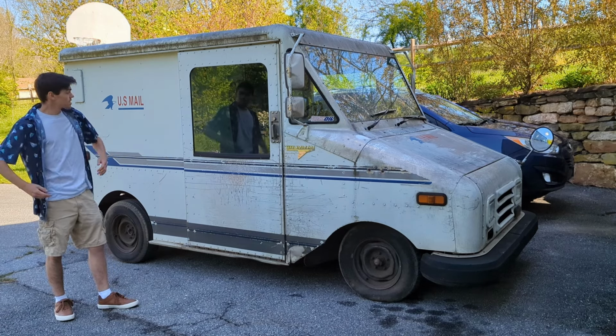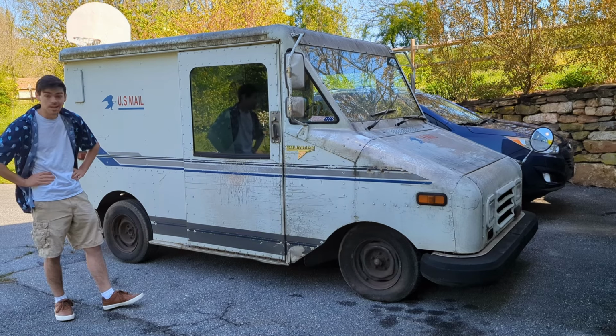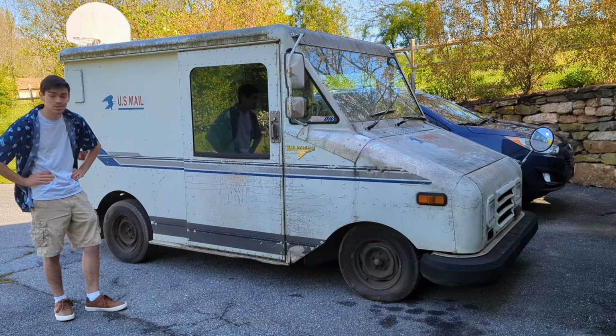This is the Grumman LLV, better known as the Mail Truck. And this is my Grumman LLV. It's the coolest thing I've ever bought.